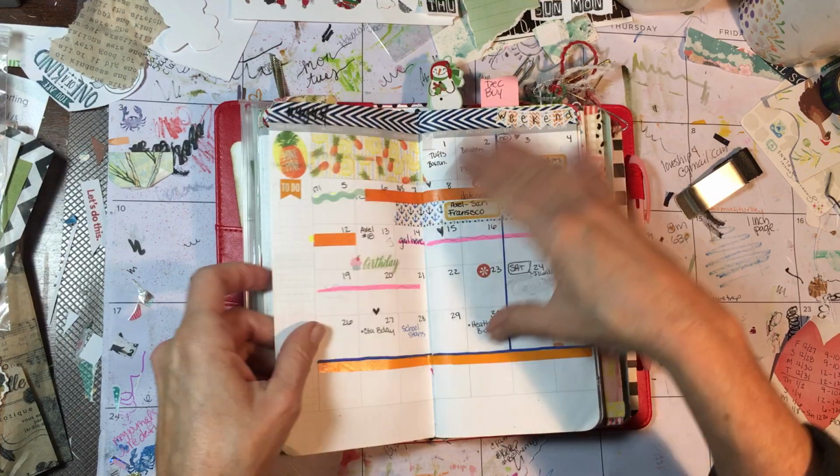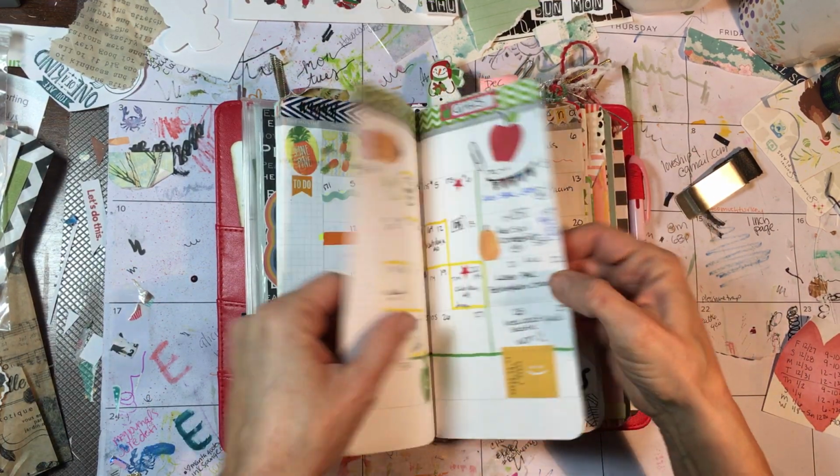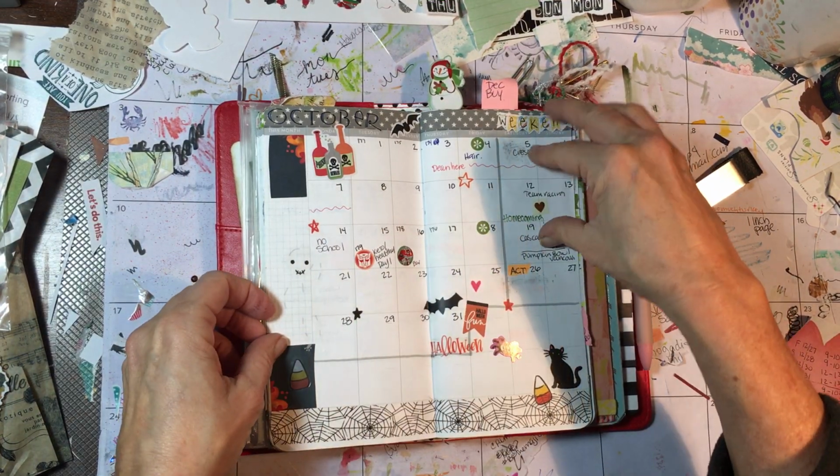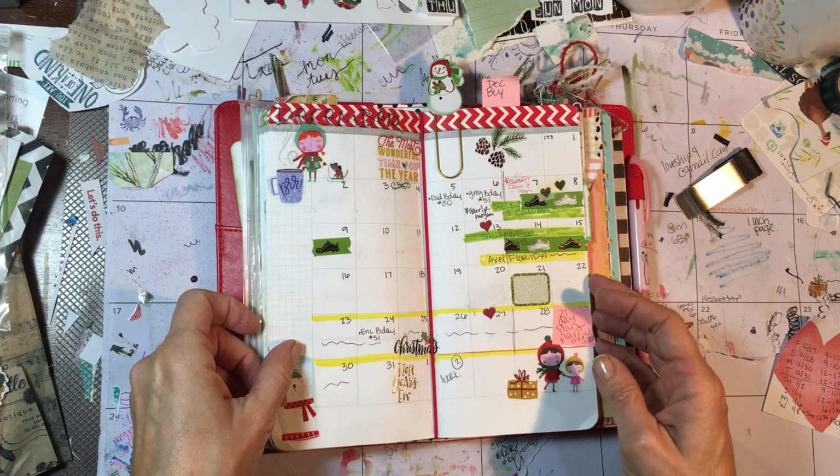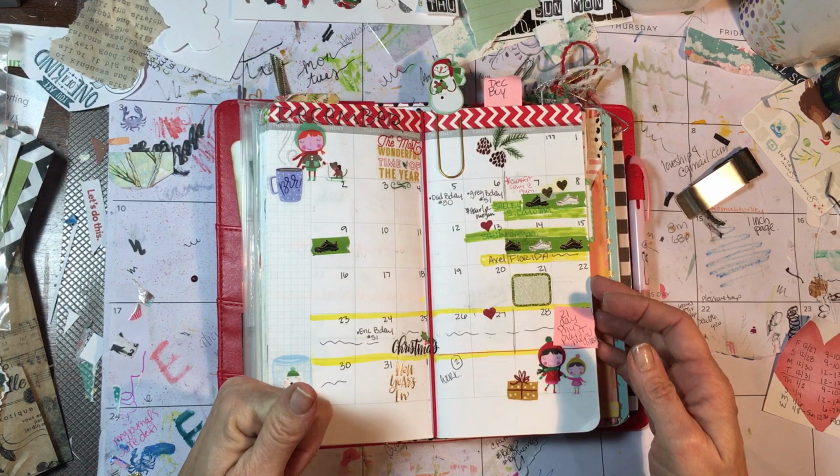Just so you can see real quickly. I decorate them a little bit with a theme, nothing too much. Okay, and here we are in December.